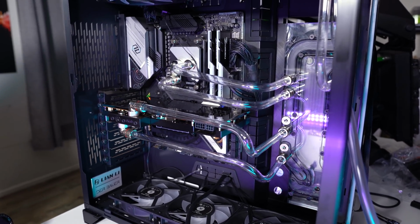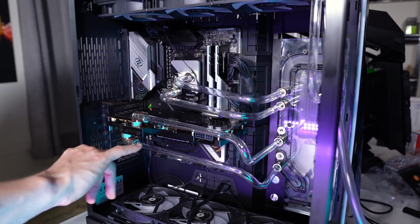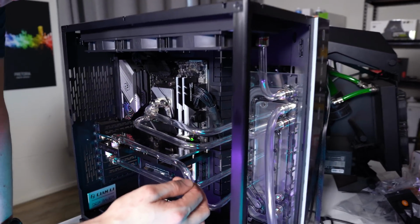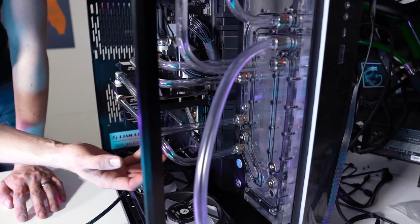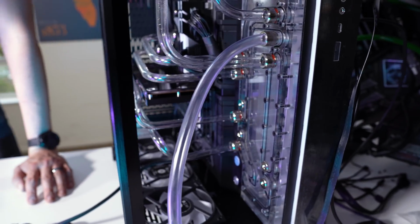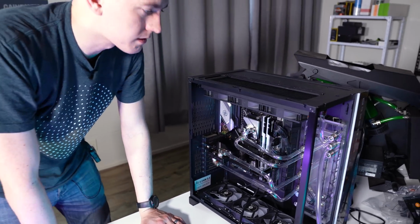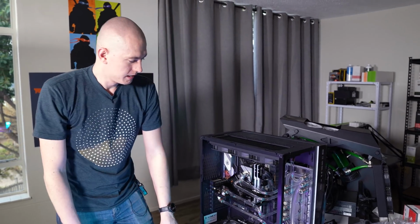My biggest disappointment is obviously these GPU runs. They're not symmetrical. This one comes out a bit further. This one goes down a bit weirder. I had a really tough time with the dual 90-degree bends, and just with my lack of practice in hardline tubing, it just didn't come out the best way.